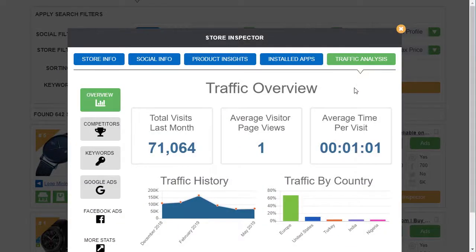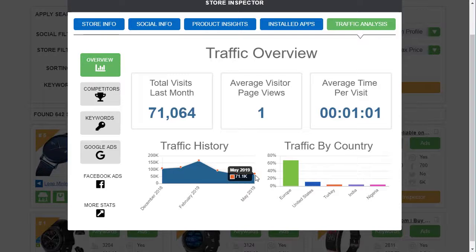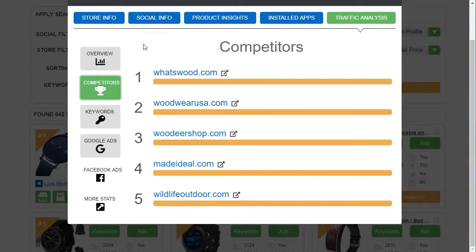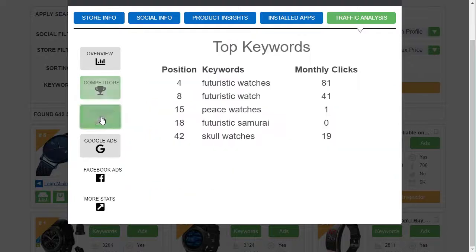In the traffic analysis, you have another treasure trove of wicked data to look at. Take a look at this. You can see all of the monthly visits over time, so you can see how much traffic this particular website is getting and where it's coming from, what countries it's mostly coming from. You can also see the competitors and check out their websites. You can even see the top keywords the store is ranked for in the search engines with the monthly clicks. You can go ahead and use this information for your store.